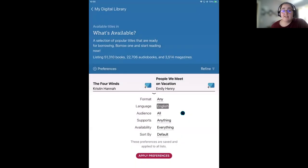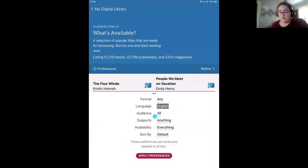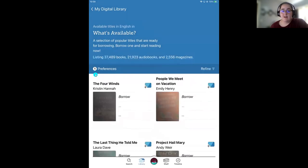The last one here is audience. Right now, I'm seeing all. That means I'm seeing juvenile, YA, general, and mature content. I point this one out if you have kiddos at home, they have their own device, and you want to make sure they're only seeing age-appropriate content. You can set a juvenile preference. That's going to mean they're only going to see juvenile content or YA. I'm going to leave those as all. I'm just going to keep my English preference here and tap on apply preferences. And now we can see there's a one next to it there. So I have my preference set.